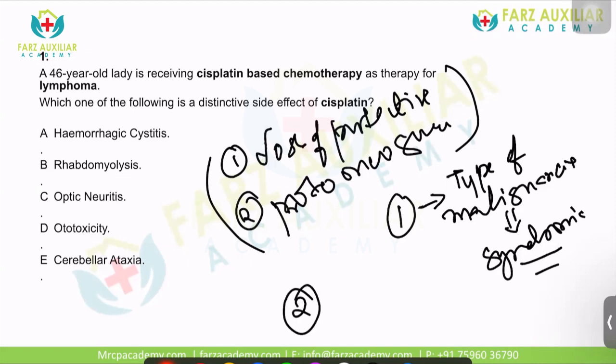The second question that usually comes from oncology is the side effect profile. People keep remembering which drug is used in which malignancy. No, not at all. Nobody is going to ask you which treatment is preferred in breast cancer, in pancreatic cancer, in gastric carcinoma. No. Nobody is going to ask you any question. Yes, they might ask you what you will do in palliative care?